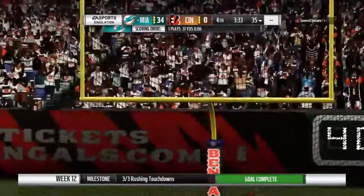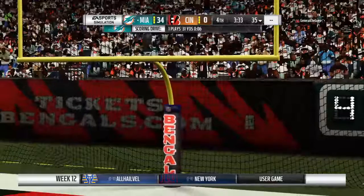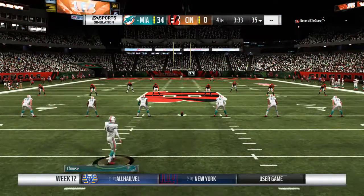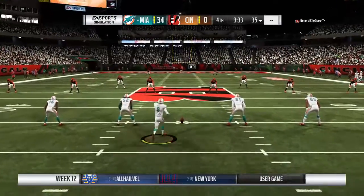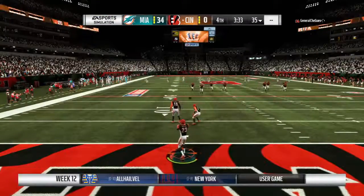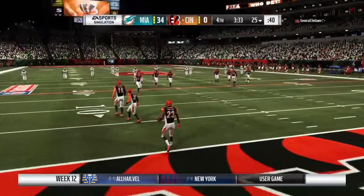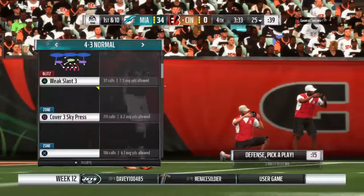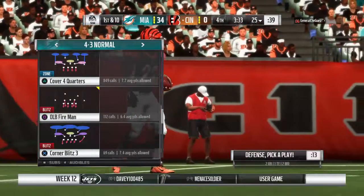Gold able to tack on the extra point, and that will extend this big lead. Gold now out to kick it away. And a fair catch signaled for and taken successfully. Cincinnati now ready to take the field. And still no points on the scoreboard.